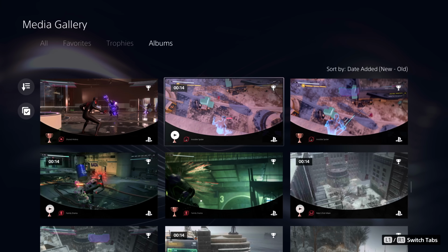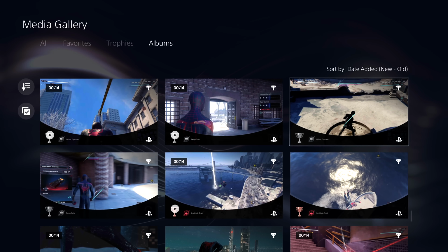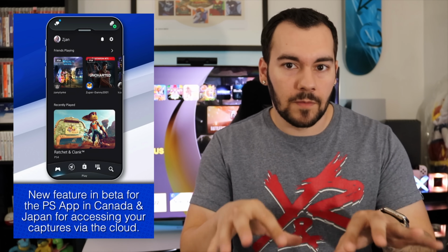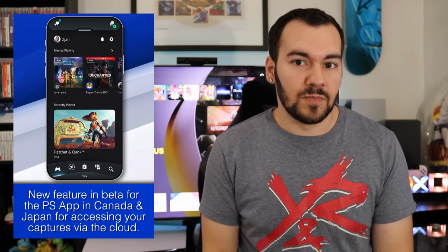or under 3 minutes, non-4K, that'll auto-upload to the cloud, and when you turn on the PlayStation mobile app, you can then access that content and pull it to the phone, where you can either save it directly to your camera roll, or you can send it to a friend on PSN right from the mobile app, so it's a lot easier to maybe text on that and send a picture. Or you could also just post it directly to social media, same deal there.